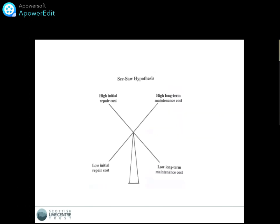And if we have a look at this seesaw hypothesis, there's a balance to be made here. So you might have a high initial repair cost, but in the long term, you'll have low maintenance costs. But if you do a cheap repair initially, you end up with higher long-term maintenance costs. So it's horses for courses.